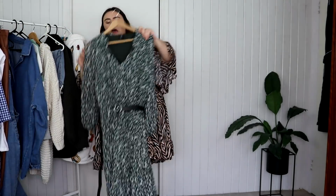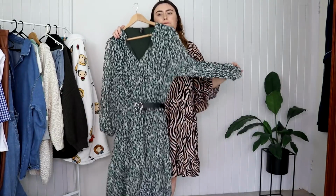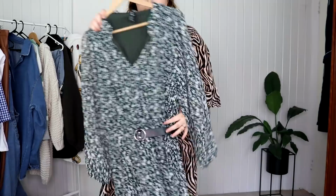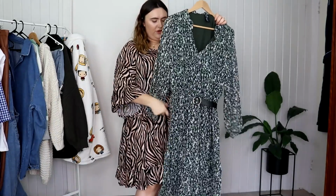Okay, on to something that is more work attire. Again, a Beginning Boutique item. I freaking love this dress. Now, I have worn this once so far, but I'm about to get a lot more use out of it.